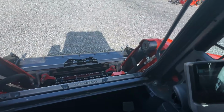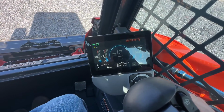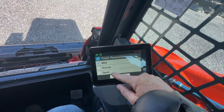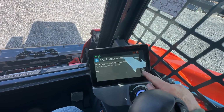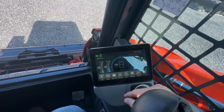We are talking about a 198.5-hour machine. So you can see here it's the new style touchscreen dash, guys. We'll go through a couple things here with you. You can adjust your track response to what you want it to be, which is very nice. We can go in here and give it a lot of different parameters.